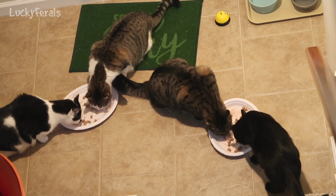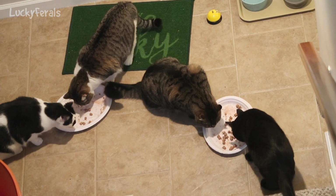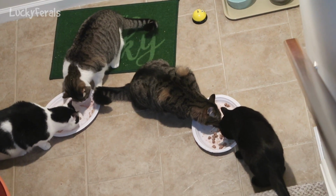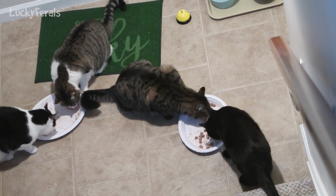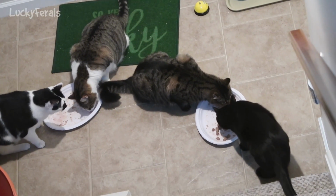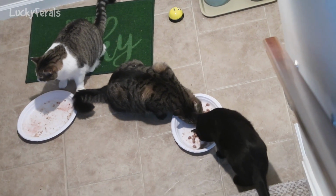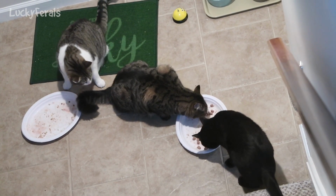10:43 a.m. right now, and the cats are eating the second half of their breakfast. And right here, Simba is between Boo and Stella. And you can really see how he has Stella's tabby fur and Boo's black fur. For a tabby, he is on the dark side. He has all black paws. He's a nice mix of tabby and black cat. He looks like a full tabby, but he definitely has a lot of black in his fur.